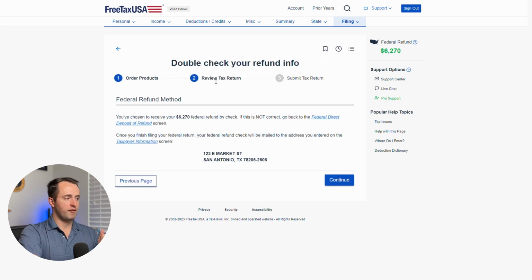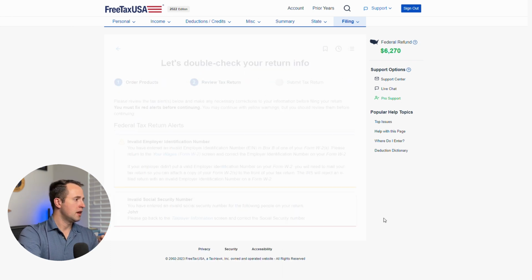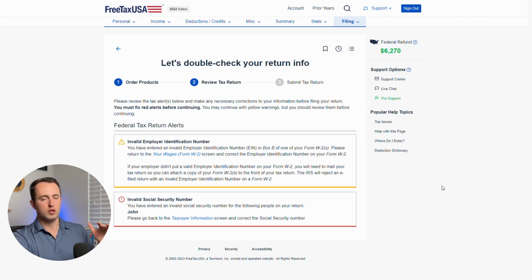It says double check your refund info. Here's the made up account that I made for where John Smith lives. Yes, this is how much money you're going to be getting as a federal refund by check. Then we're going to hit continue. It says send a phone number to the IRS, and we're going to say no, we don't want to do that. Double check your return info, and basically this is where I'm going to stop because I did have to make up some of this information. I wasn't going to put my actual EIN in here, and I made up a social security number for John Smith, Jane Smith, and then Joe Smith. But basically at this point, if everything you entered is correct, that's where you're going to have the option to just hit submit and everything will go through.